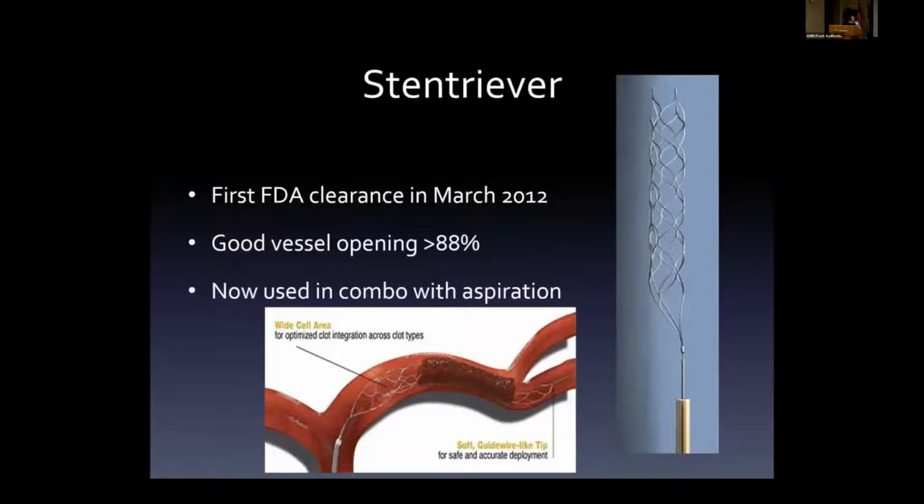And what we do is we take the microcatheter, put it actually through the clot, and then we push out the stent, which opens up as we push it out of the microcatheter. We pull the microcatheter back, and the stent will open up in the clot, and it engages the clot. And then typically what we'll do is we'll take the aspiration catheter and come up against the face of the clot as well. So we've got it locked in the stent, and we've got a suction on the end, and then we pull it out.